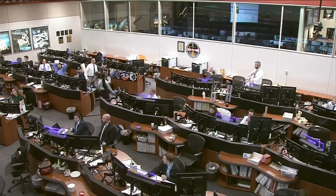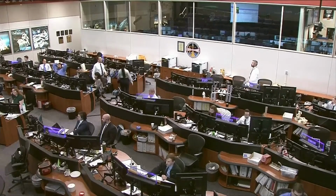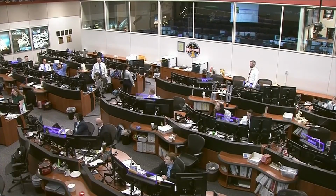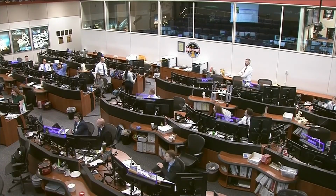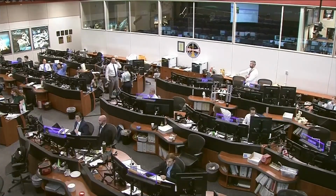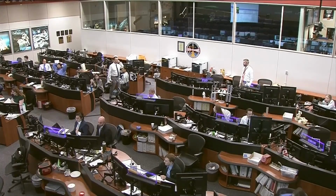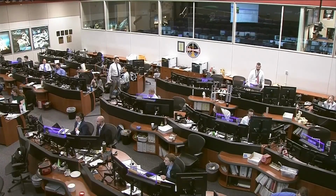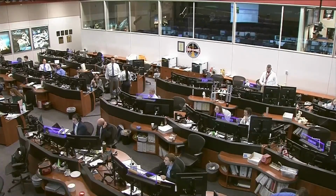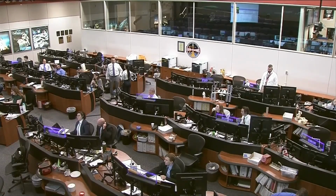Dragon SpaceX on the Big Loop with suits drying. You have a go for 4.400. All of the steps in this procedure are going to be optional for the expedited ingress. We are still going to take the expedited pathway. However, do complete as much of that as you can while we are in the interim period for the leak check that is currently in progress. Dragon copies go for all of 4.400, and it's all optional.